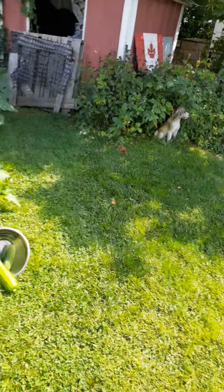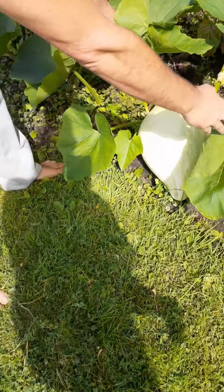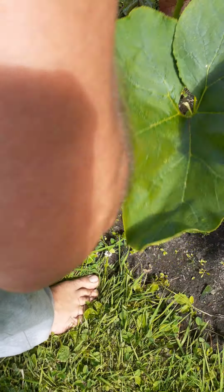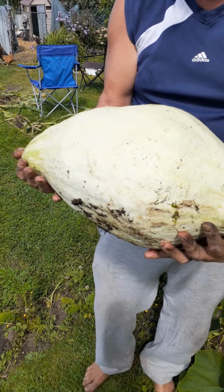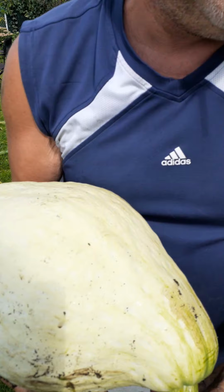With love and respect. But anyways, I think it's time to pick this big beast, guys. I've been waiting to pick this for so long. I can't leave it any longer. It's just too cold and wet. Oh my God. Thank you, God. Look at the size of that, guys.